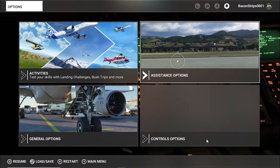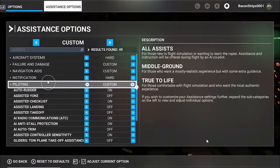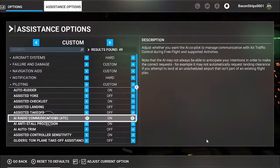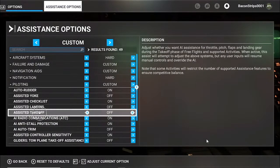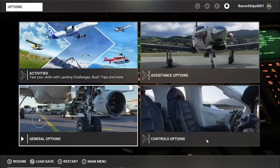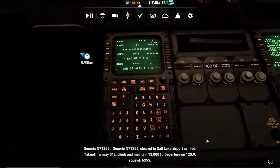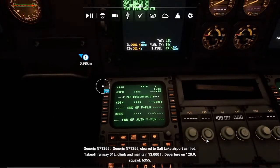Let me just make sure that we have the option on where the co-pilot responds. Where is ATC? Yeah, that's where the co-pilot. Okay. All right, so the co-pilot will take care. Okay. Let's go ahead and set our flight plan now.